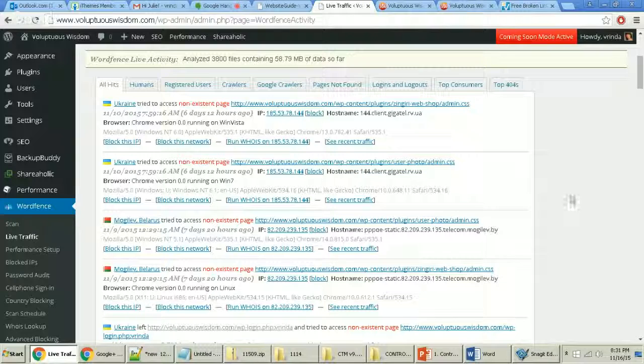So you can see people, this is live, well, relatively live. You can see the last one is 6 days ago, but you can see all the people trying to essentially get into your site. These are all pages that don't exist, so they're probably known hacks that they're trying to use to get in.